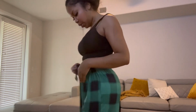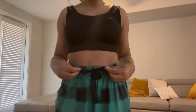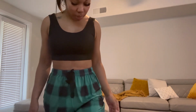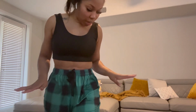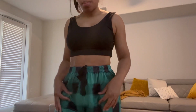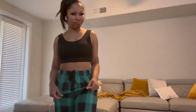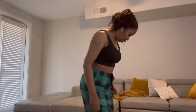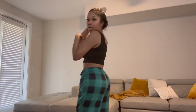These are too cute. And it has like a little lace drawstring kind of thing going on right here. Super cute and comfy. Don't really care too much for the material. I would have preferred this to be like a cotton material, but instead this is more of like satin, maybe polyester material. But yeah, it's cute. Little lounge outfit to maybe wear around the house. But yeah, let's jump into the next fit.